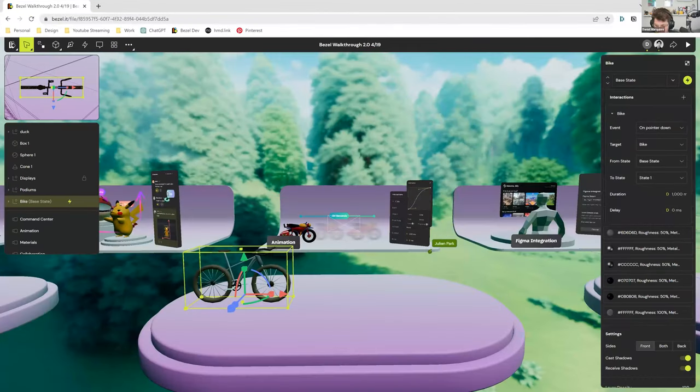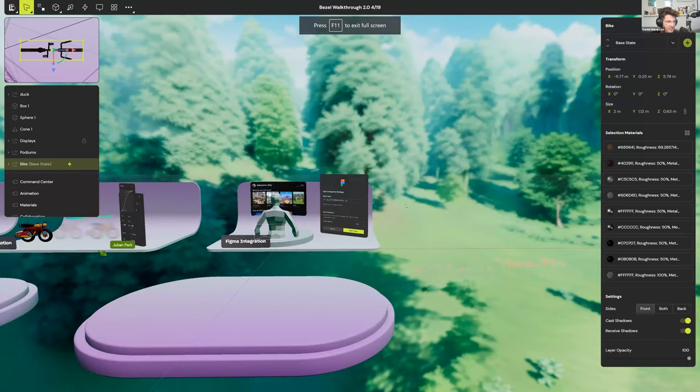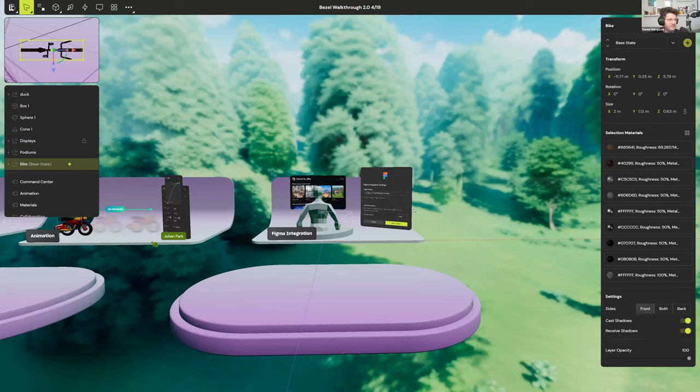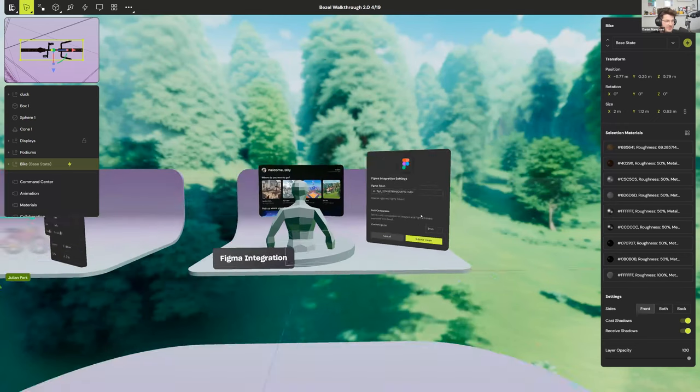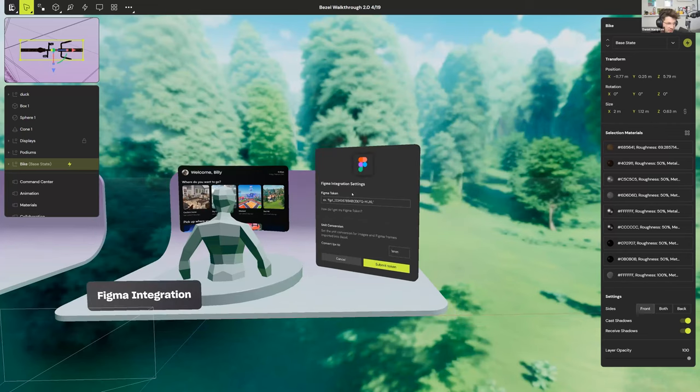and we go back into this full mode. And let's finally talk about Figma integration and creating panels and stuff like that. So right now, you can import frames from Figma into Bezel relatively quickly and easily. Now, to do this, you're going to have to connect a Figma token for your first time. It's not that difficult. We have tutorials online to show how to do it.